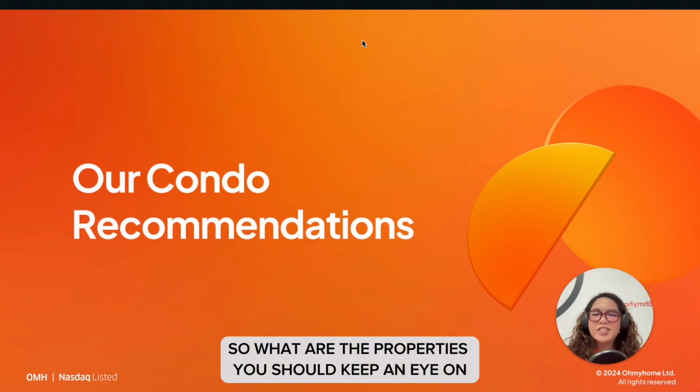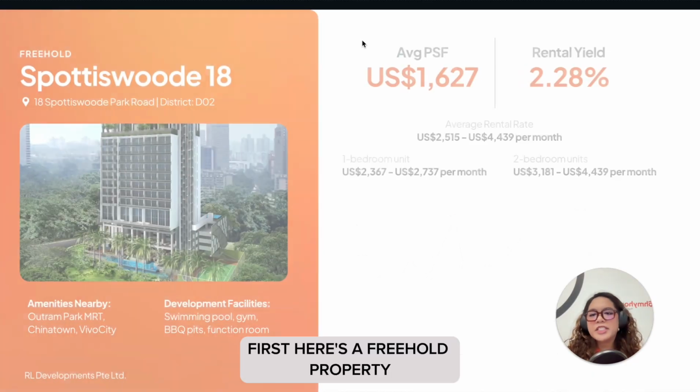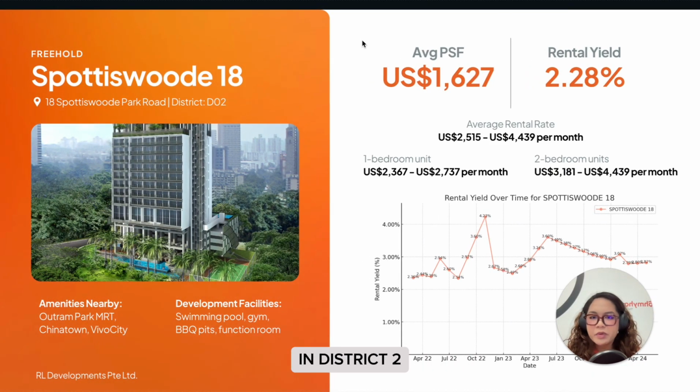So what are the properties you should keep an eye on? First, here's a freehold property in District 2. It's called Spottiswoode 18. It has an average purchase price of 1.6k per square foot and a rental yield of 2.28%. So you get good returns for a little over 2,000. So the average rental rates for units here range from 2.5 to 4.4k per month.